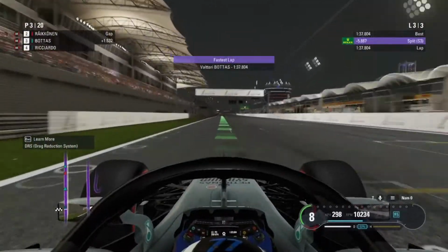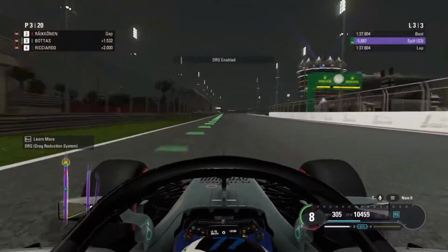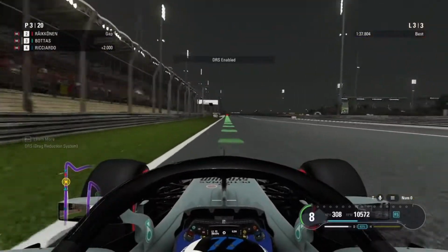ABS is now enabled and will be available to use when you are within 1 second of the car ahead in the DRS zone.